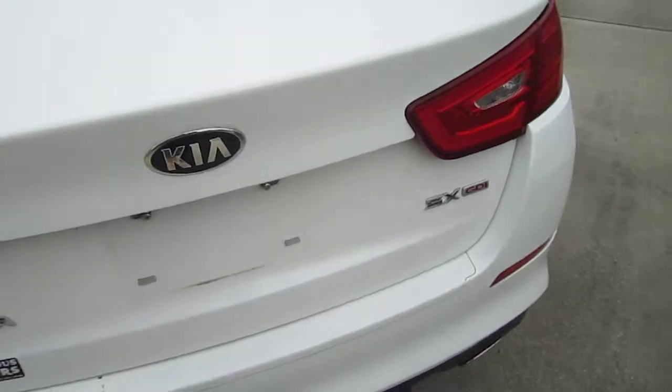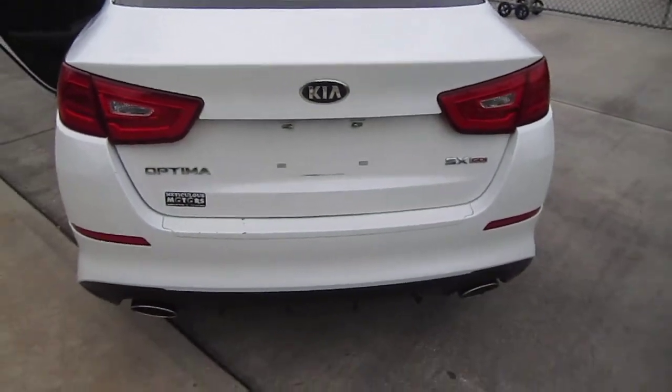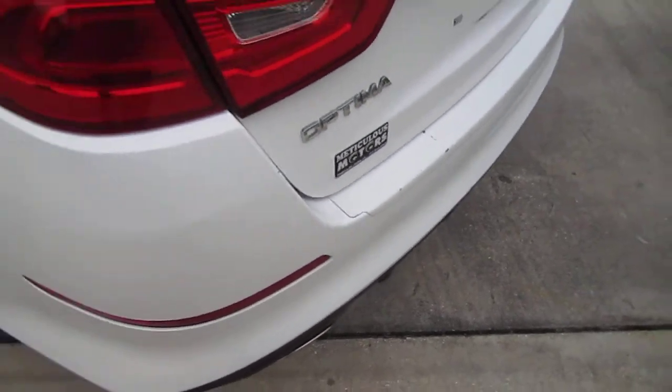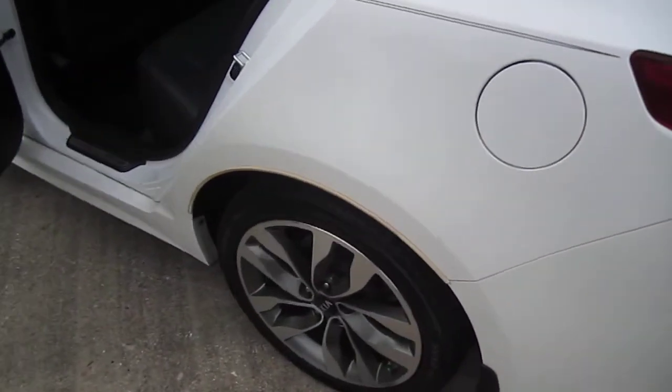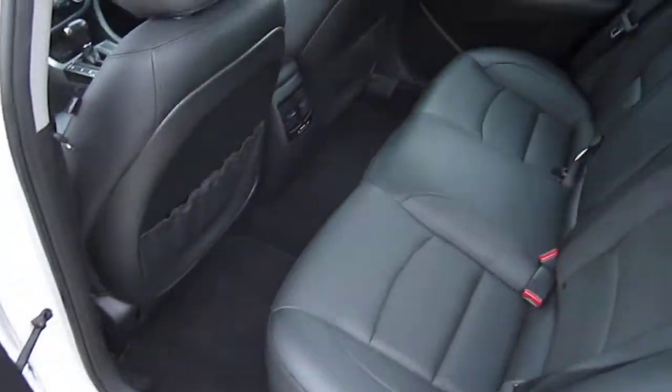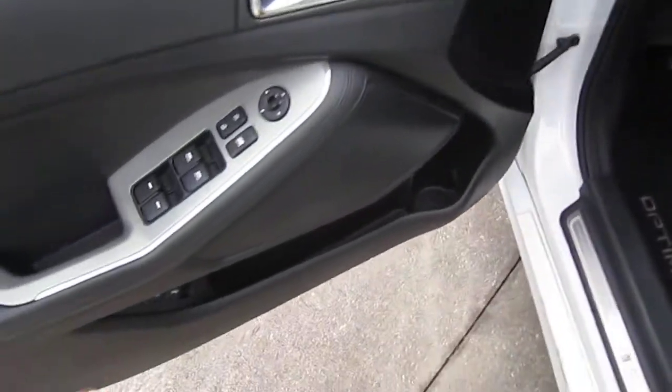So very good. SX model designation there. Has a clear protective film over top here, so that's why you're seeing a little discoloration. Those usually do that over time. And then they added the chip guard package, which protects the sills from any door chipping, of course. So 10 out of 10 on the exterior, very beautiful.